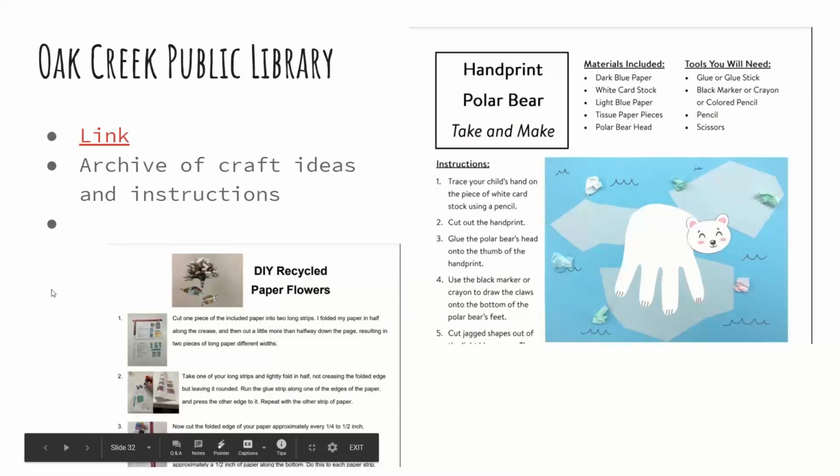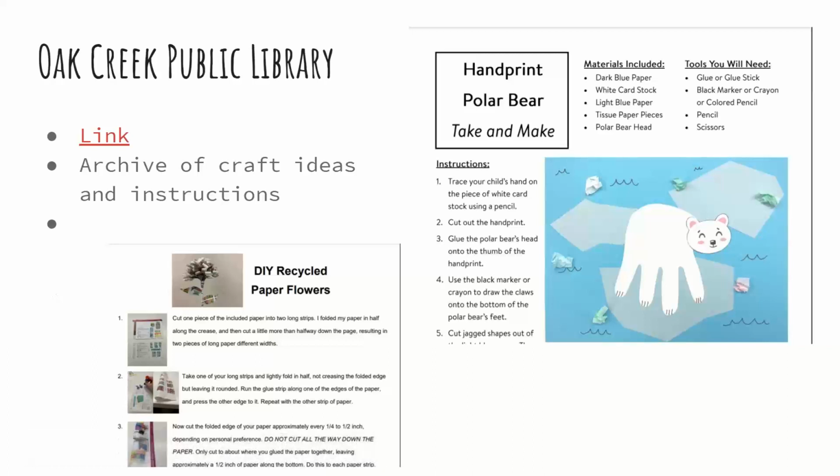Another library I borrowed from, Oak Creek Public Library. They also have an archive of craft ideas and instructions that can be take and makes. I show their polar bear there on the upper right, which is probably for a kid, made out of a handprint. But they do have some ideas also for teens and adults. Down below, I have the DIY recycled paper flowers, which could be for some older kids. And again, you'll get that link. You could take a look.